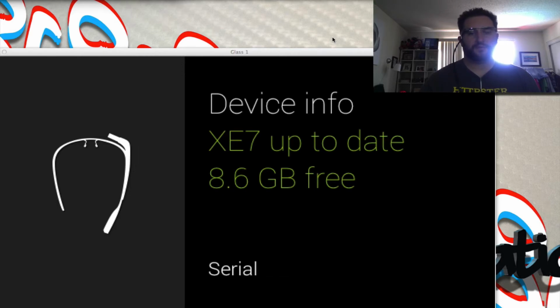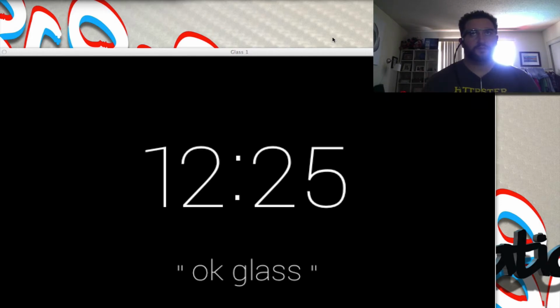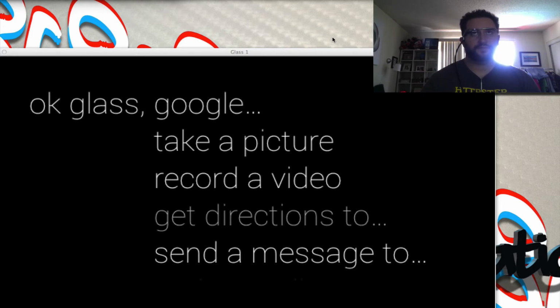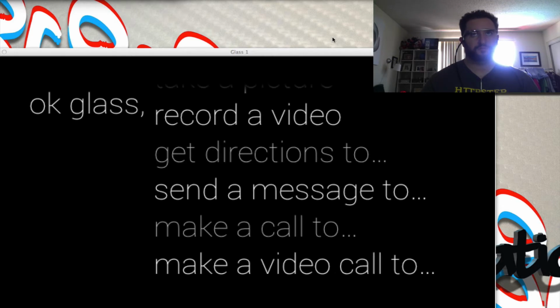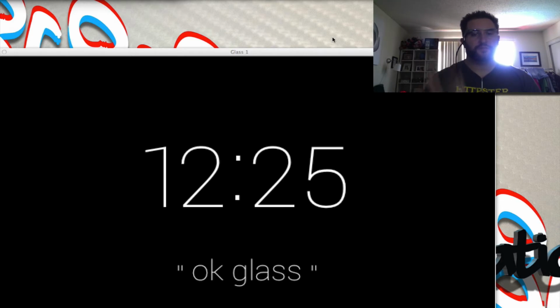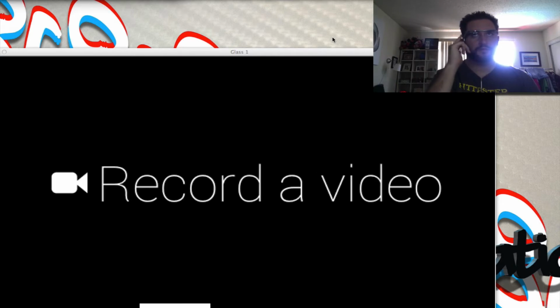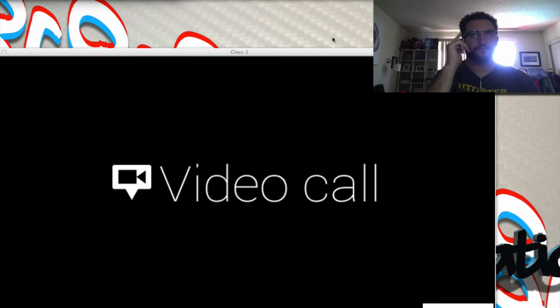Today we're going to be talking about the EX7 update that just came out for Google Glass. So let's get started here. I'm going to go all the way out to the main menu here. And the OK Glass screen still shows you the same old setup. But if you use your hands, you could actually go through and see all of these different setups.